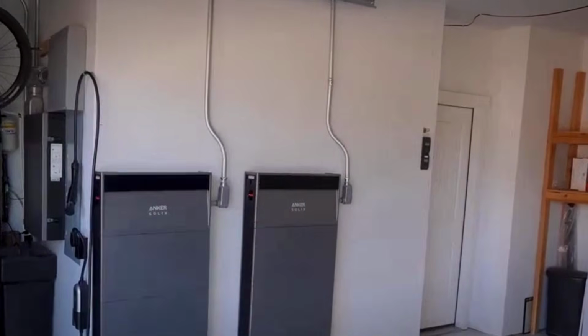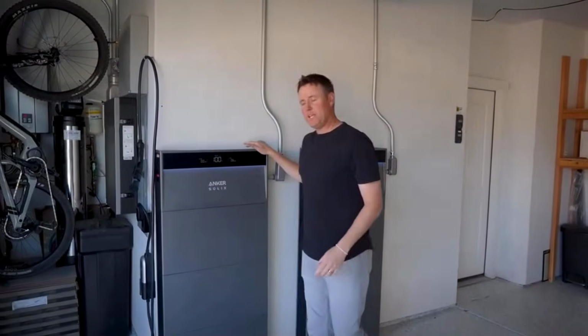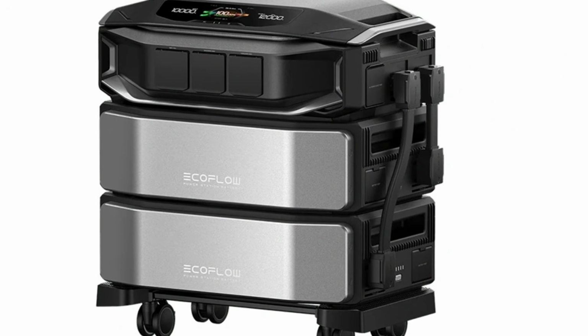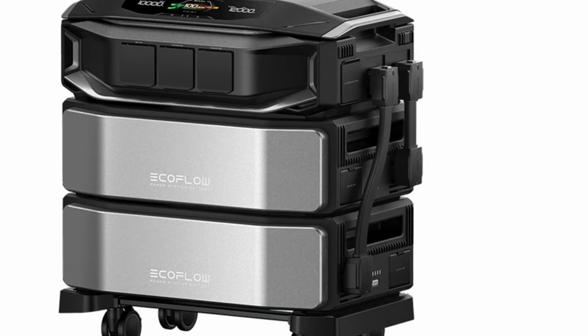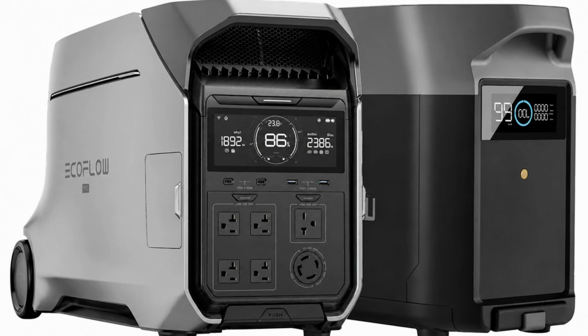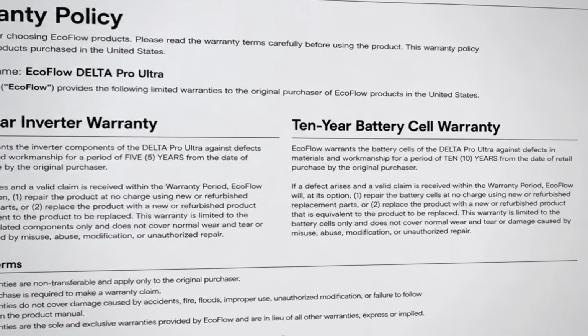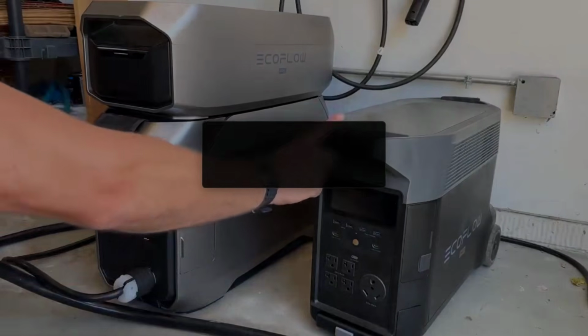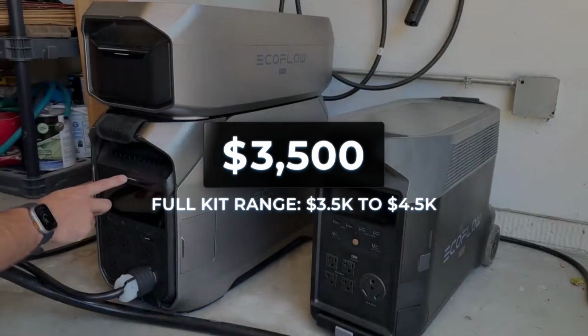But for homeowners willing to work within the current framework, the market has quietly matured. Several plug-in home battery systems are now sold in the United States. The EcoFlow Delta Pro Ultra delivers around 6 kilowatt hours of usable storage in a single unit and stacks well beyond that. 5-year warranty on the inverter, 10 on the cells. Full kits run $3,500 to $4,500.